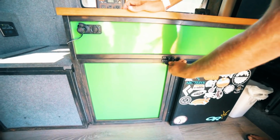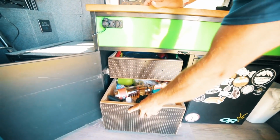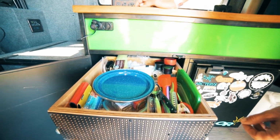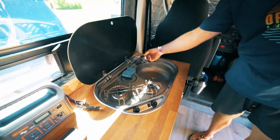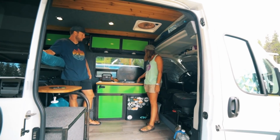This is what I call the pantry. We've got 2 drawers in here with dishes and silverware and things like that. We have the Dometic combo cooktop and sink. So we've got the 2-burner cooktop with the sink that just drains out the bottom for our gray water.